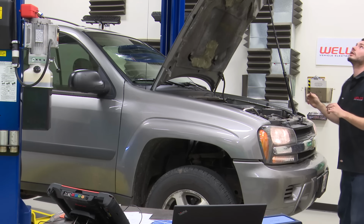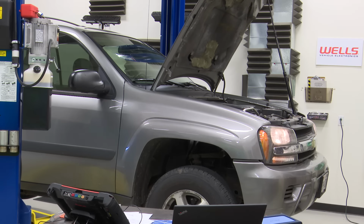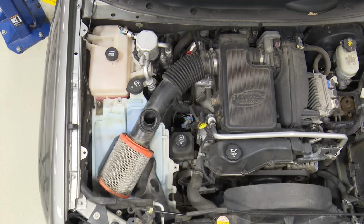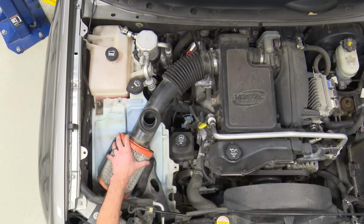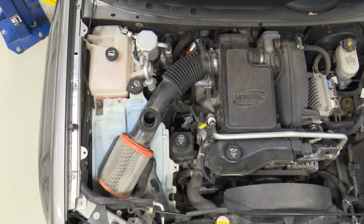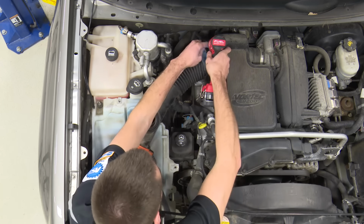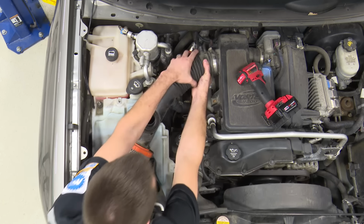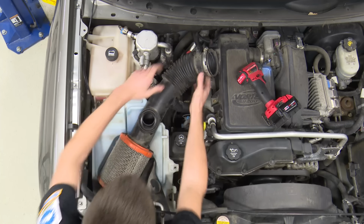Okay, so I think you guys should be able to see okay here. I've already taken the air box off of this thing. Let's see if we can turn these headlights off quick. There we go. Otherwise, we'll end up with a dead battery. I've already taken the air box off here because I want to show you guys the solenoid on here. 8mm. All right, pop that off.